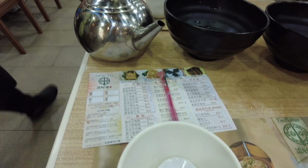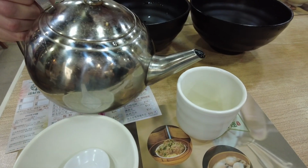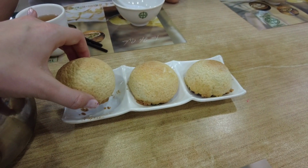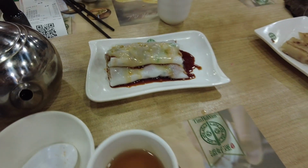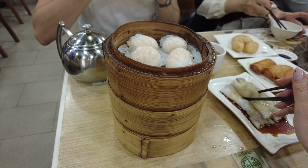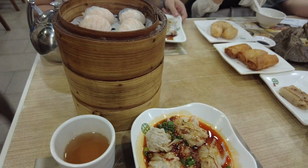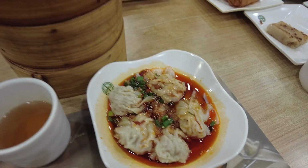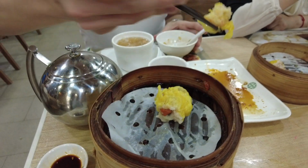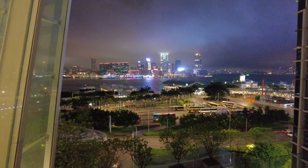It's a bit tricky to find this place because the MTR and the shopping mall nearby are like a maze, but once you find it, you're sorted. The things you need to try are these barbecue buns. They are honestly out of this world. These rolls were also super nice, and of course the dim sum. Dim sum was great, but the previous two were my absolute favorite dishes. And you know the best thing, everything is really affordable. We paid around 30 British pounds. It was honestly a steal for a Michelin star restaurant.